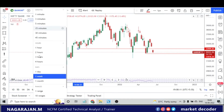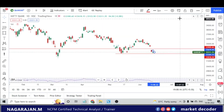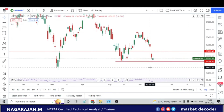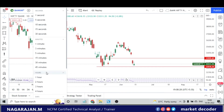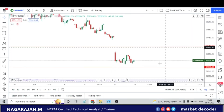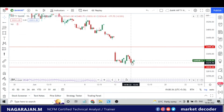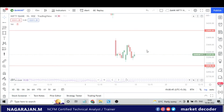So we'll move on to the daily to have a look at the price action. The price action on daily is same as Nifty. We got an inverted hammer at the bottom of the downtrend, so definitely it is going to be a positive move for tomorrow. Let's go to the 1 hour chart and see if any trend change or any good price action is seen here. In the 1 hour we are able to see a good hammer, and there is a confirmation. Yes, there is a very strong bullish signal seen in the last few minutes.